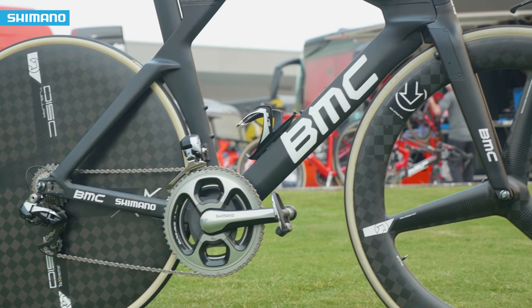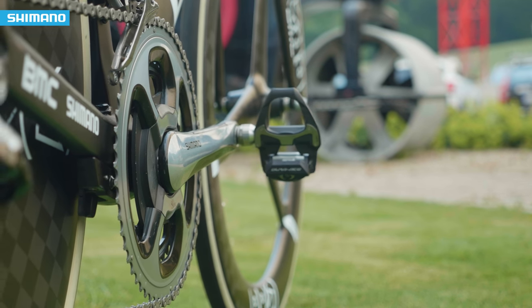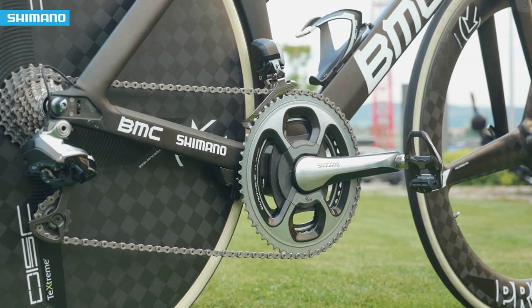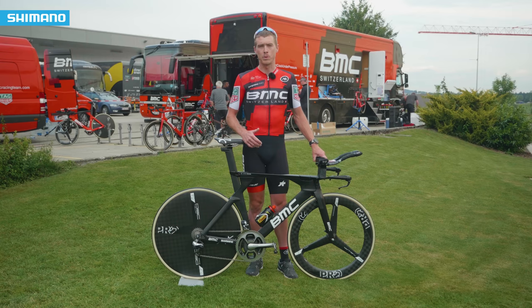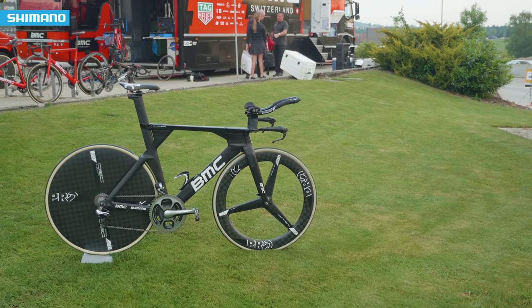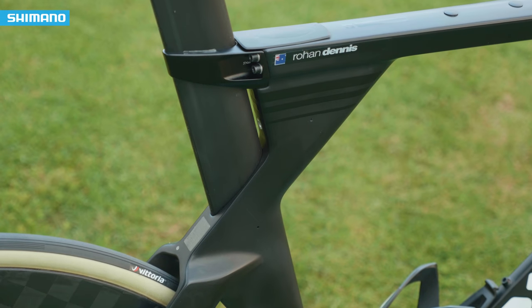My crank length changes from time trial to road, 172.5 on the road, but I have 175 on the TT bike. There's a lot of theories, but it's just what I've always done. On the track, we used to train with 170s and then go to 175s for race. Then it changed to 172s for training and 175 for racing. I'm not exactly 100% sure, but it just feels better.